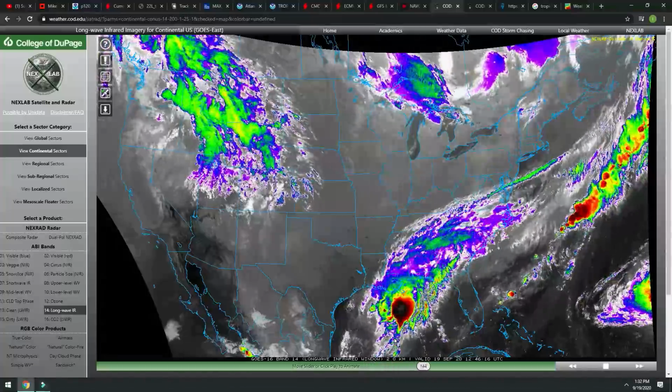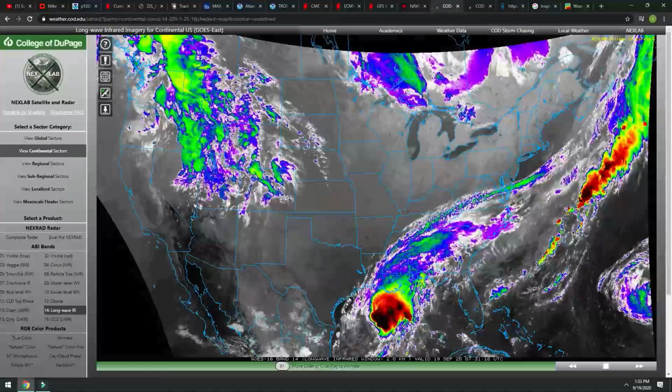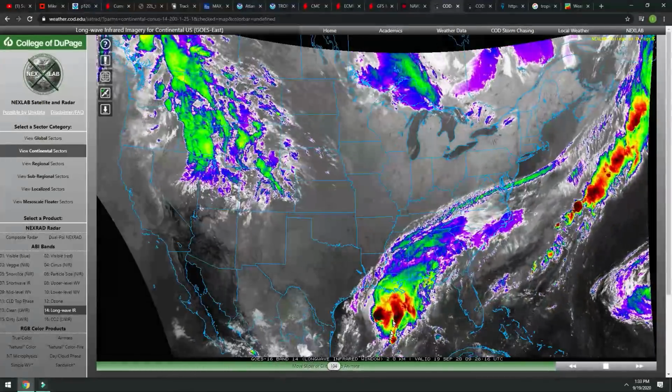But please, I'm warning you now, do not be caught off guard by that, because this is going to dump a lot of rain in Texas and Louisiana, and that's when we're going to start worrying about Mississippi, Alabama, and the Panhandle if we don't see an eastern turn in the storm itself.